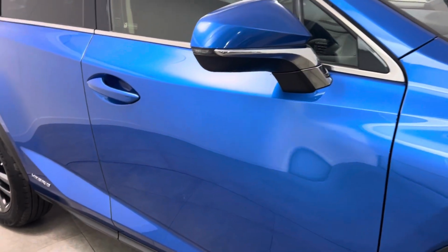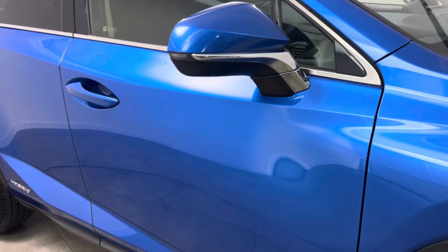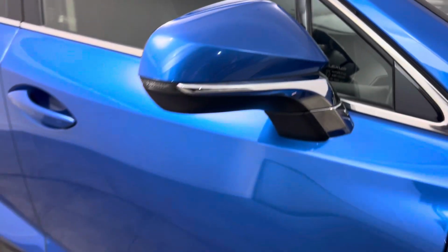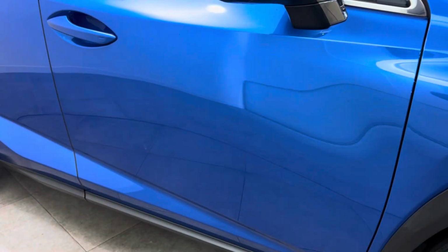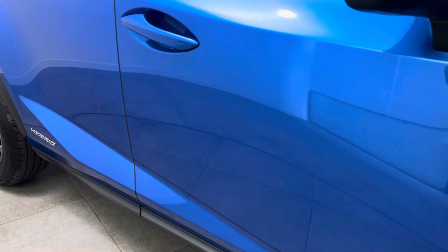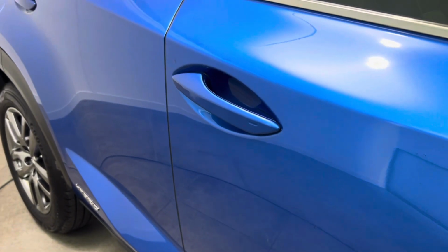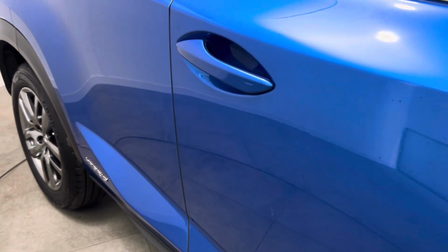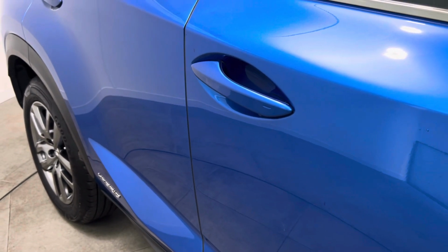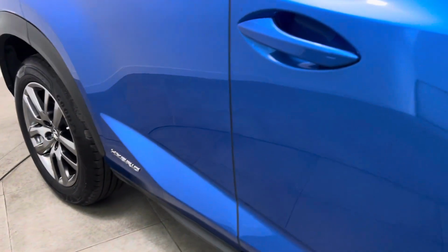Moving on to the driver's door, exactly the same. Struggling to see anything to mention. Both mirror covers free from any scuffs or marks. Moving along the driver's door, I really am struggling to see anything detrimental to point out. Get a close-up underneath the driver's door handle to highlight there's no marks or scratches. Can be quite common, particularly on the driver's door, or the driver's door edge really nice as well.